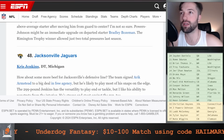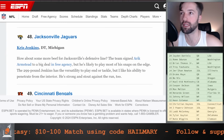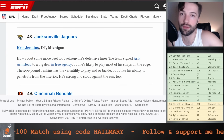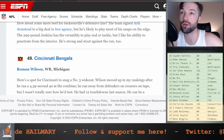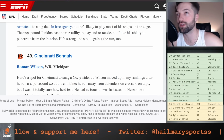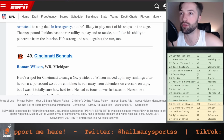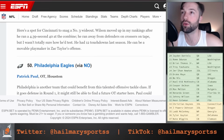Defensive interior is something you should look at. Wide receiver is pretty depleted, so I would still say that you should have gone wide receiver round 1 and corner here. Then we got the Bengals going Roman Wilson. They do need a wide receiver. So Roman Wilson's a good pick, and he's used to that type of climate as well. I just would hope that they'd end up getting a tackle sooner than later.